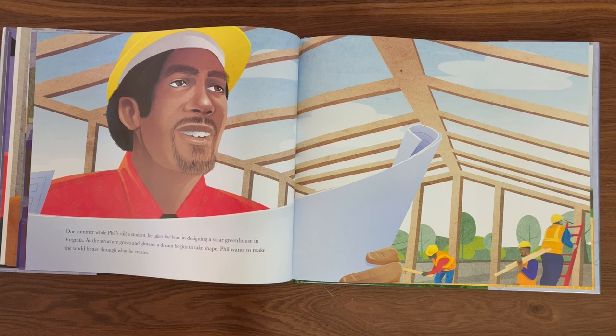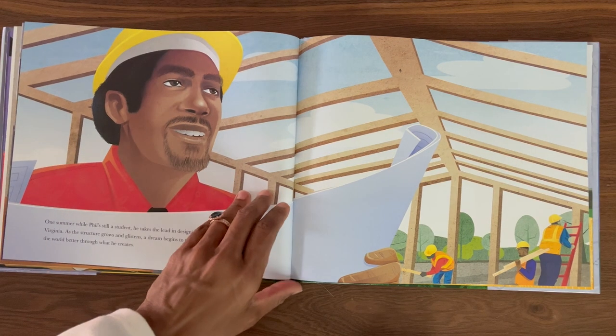One summer, while Phil's still a student, he takes the lead in designing a solar greenhouse in Virginia. As the structure grows and glistens, a dream begins to take shape. Phil wants to make the world better through what he creates.